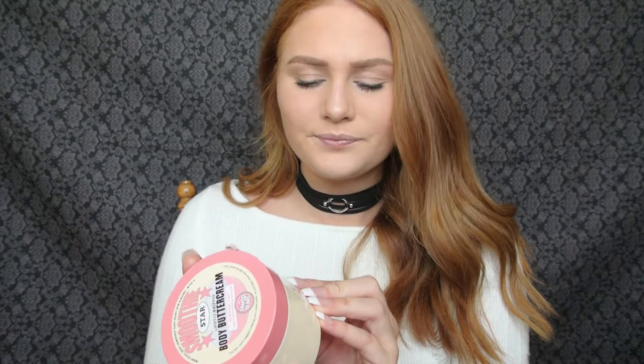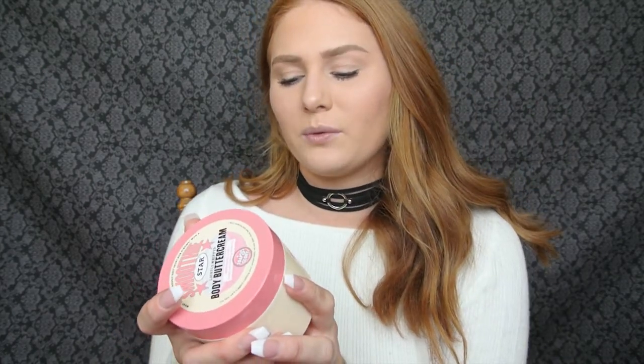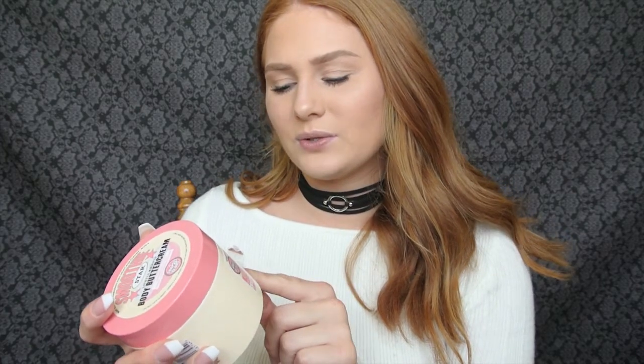It says that it's an intense 5-oil super nourishing formula with vanilla and coconut. Okay, so it has pistachio, almond, and sweet vanilla fragrance. So yeah, that kind of makes sense. This is called the Smoothie Star Lightly Whipped Body Butter Cream by Soap & Glory. So if you guys are interested in body creams, definitely check this out. It was like $15, I think, for this tub, and I'm in love with it.